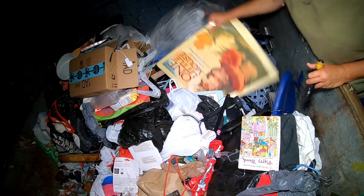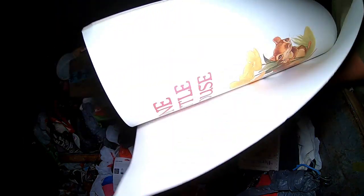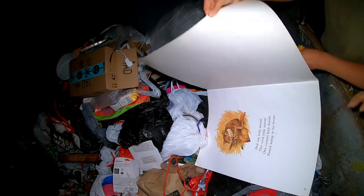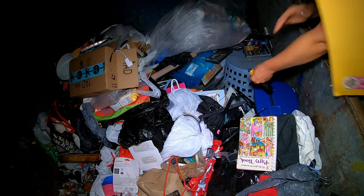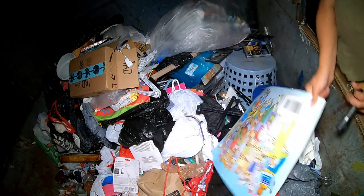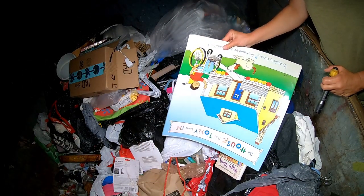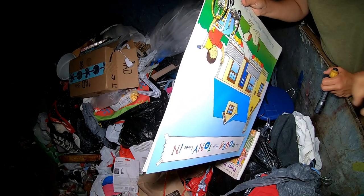Distractions. You're supposed to be getting them. Oh, that's cool. Little mouse. That is cute. It's a huge freaking book. Let's get that for sure. That's a backseat item. Oh, there's more. The house that Tony lives in. Oh, cool.